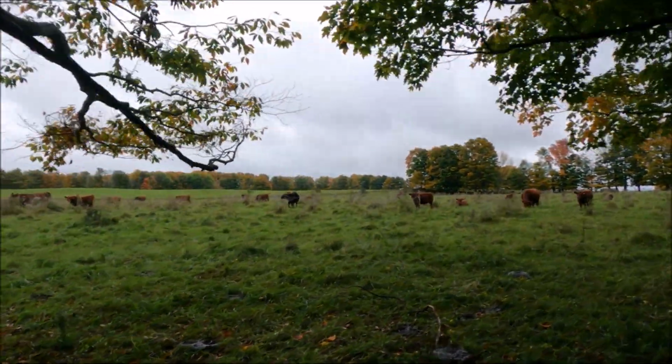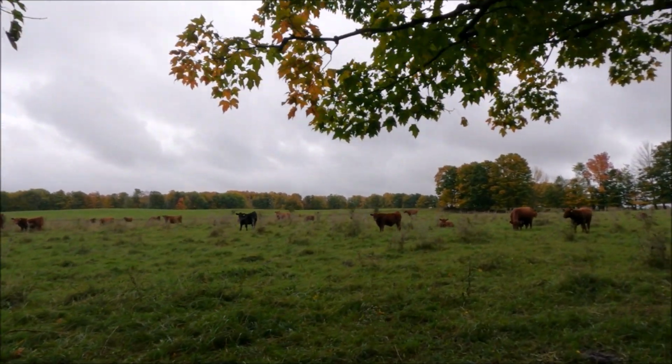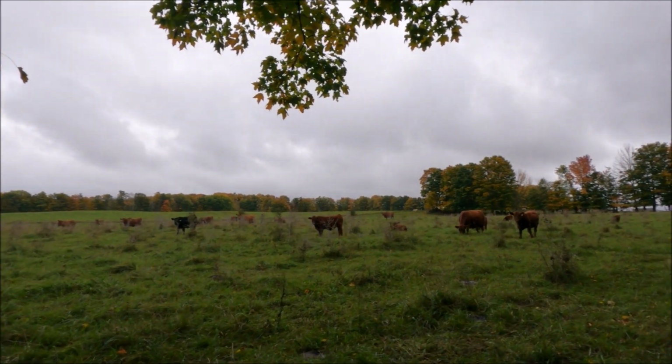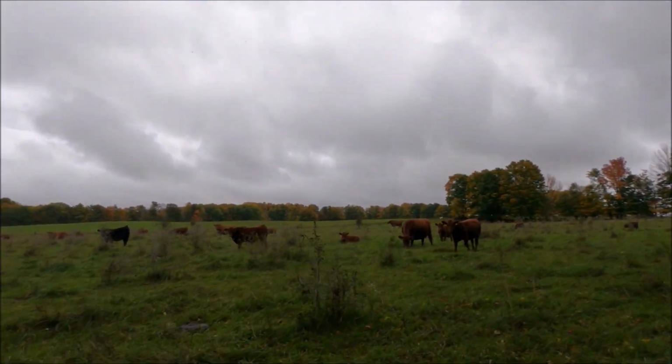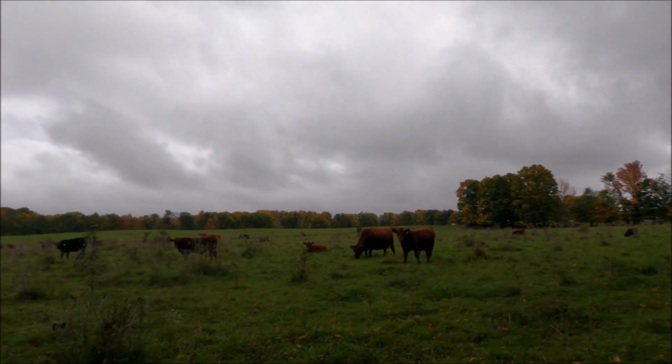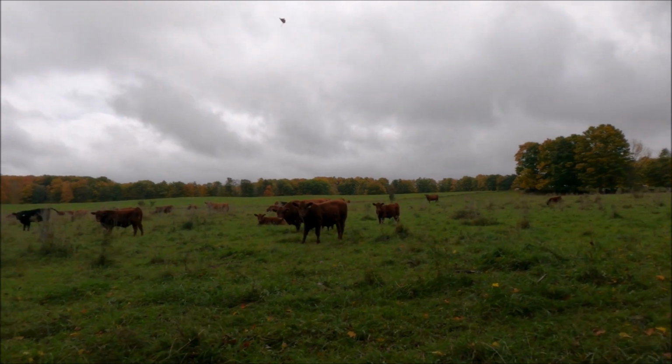This particular trail takes us through farm fields, and as we can see, they are occupied today. Lots and lots of cows in the field.